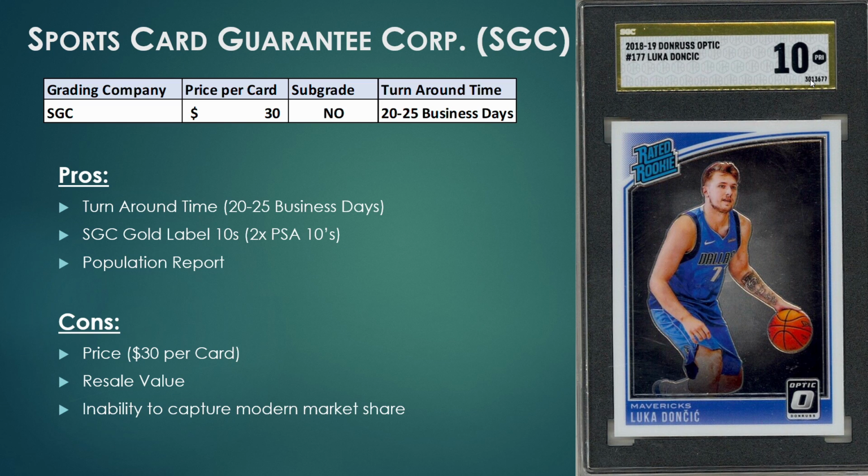Another con is the resale value that we've been seeing with SGC. They just haven't been able to keep up with BECKETT or PSA. It looks like they're selling anywhere between 10 to 30% lower than PSA and BECKETT cards. So again, you're not really getting the full resale value that you are with some of the other bigger players.